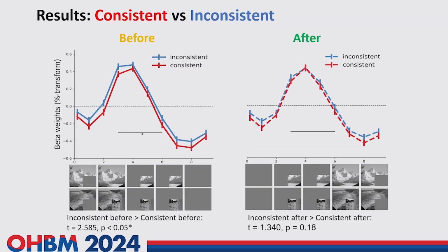To test the consistency effect in the before and after conditions separately, we found a significant consistency effect only in the before conditions. The inconsistent condition is higher than the consistent condition. However, in the after conditions, they are all at the same level and don't have any significant differences.